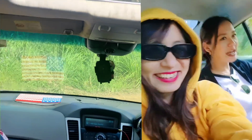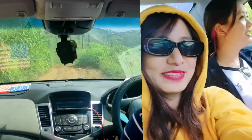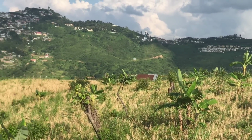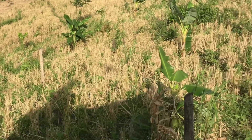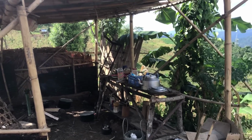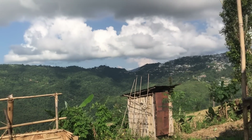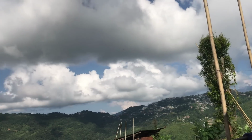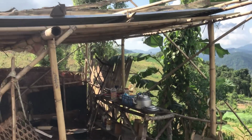So we are on our way to the bunny kitty here at Ongma Village. So it's gonna be so exciting. Look at the view. We can see the whole view of Mukukchung, half part of Mukukchung in Ongma from here. It's so beautiful. Let me show you the kitchen here. It does say. It's a very hot day, but such a beautiful day. Look at the clouds. So pretty.